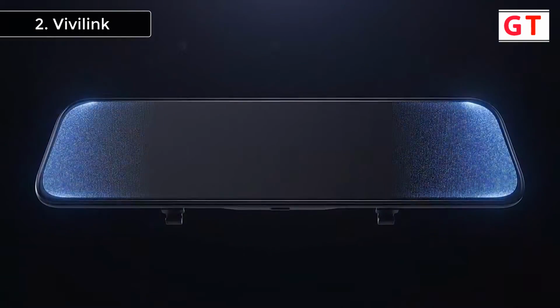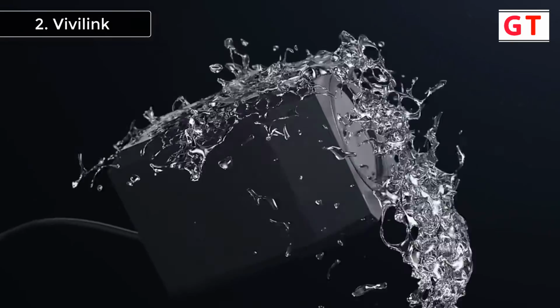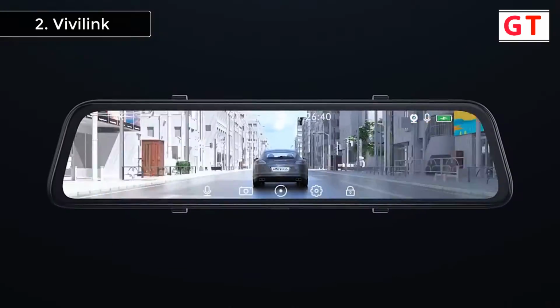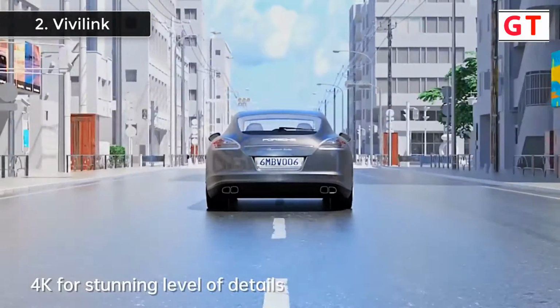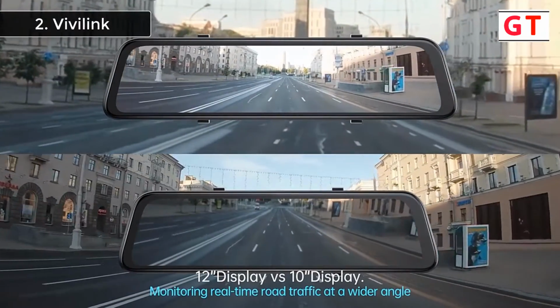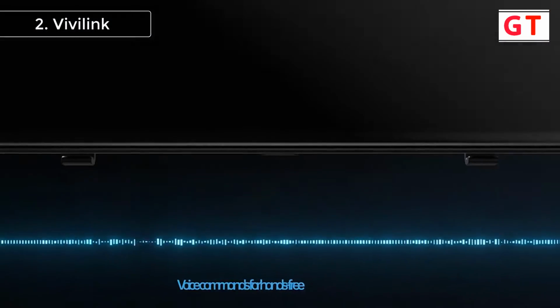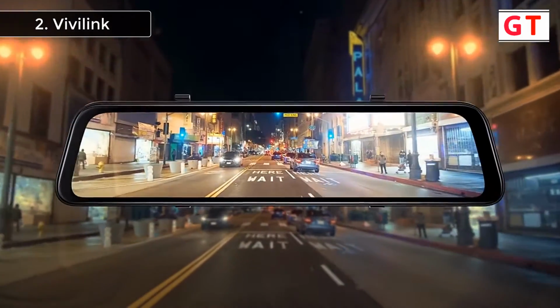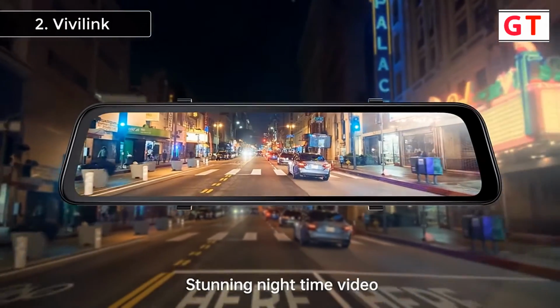Industry-leading Sony 4K sensor IMX415, HF12TQ, achieving an outstanding low light performance 3.3 times higher than conventional 4K resolution sensor. Captures crisp clear nighttime video footage in low light condition. 12-inch screen display offers wider horizontal field of view than 10-inch screen, which enables you to monitor more traffic information on the road while driving.